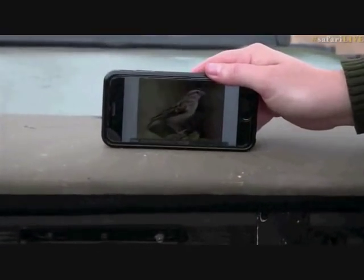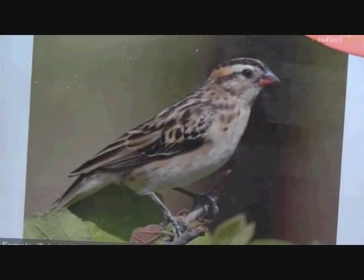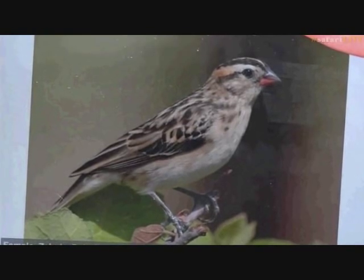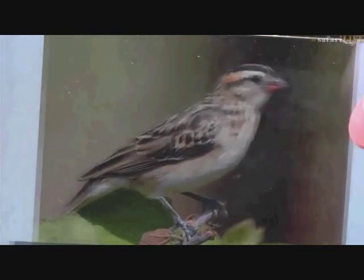So you can see, very different in color, though the male, when he's not breeding, is a similar mottled color, but look at that big black stripe across or above her eye, and then also a slightly red beak, but not as pretty. I'm going to slide back one.